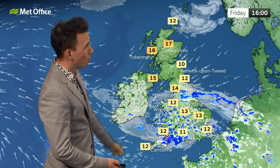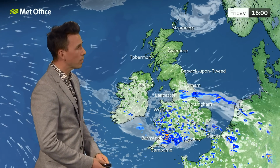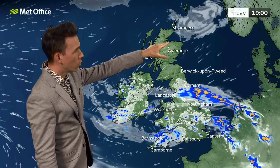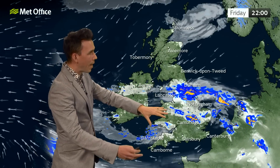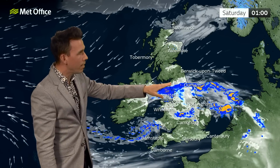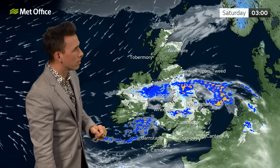Now for the far north of Scotland, we will see some haar, and that could become a bit more widespread on Friday night, moving in across the Northern Isles into the northeast of the mainland, lapping onto the shores here. But further south, the band of rain starts to push north into northern England, Northern Ireland, and then eventually by the end of the night, parts of southern Scotland.